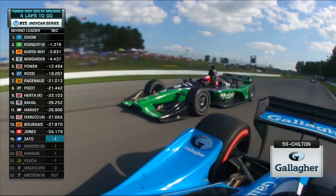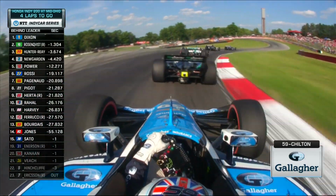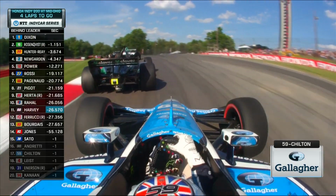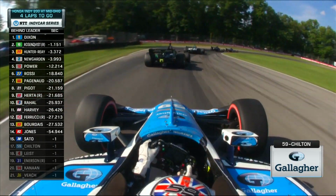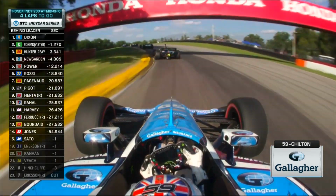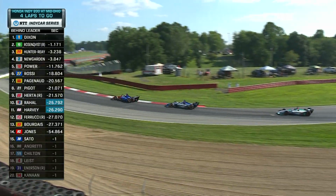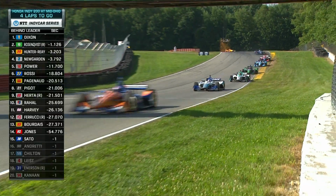Does he have enough to outbrake him? I think he'll get him on the brakes, and he does. Sato's only 1 lap down, so effectively Sato's trying to unlap himself, but with 4 laps to go, Dixon's probably looking at Sato back there thinking, come on, man, don't do anything crazy. Sato known as the wild thing. 4 laps will seem like an eternity for Scott Dixon.